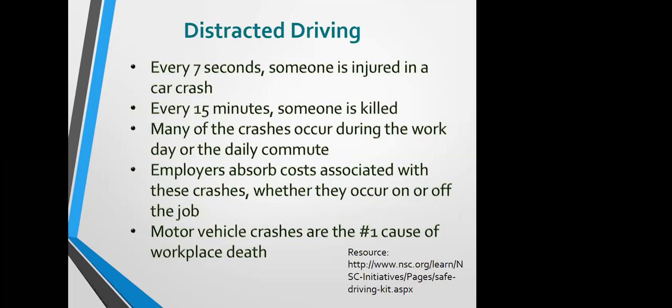Employers absorb the costs associated with these crashes, whether they occur on the job or not. If somebody has an accident on the way to work, they're not at work. They can't share the load. In your case, if you had an accident on the way to work, somebody wails into your car, then you're not going to be there to cover your plow route or to handle the other jobs that you've got going on. Motor vehicle crashes are the #1 cause of workplace death.